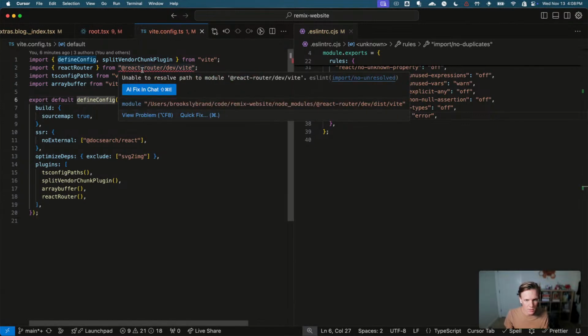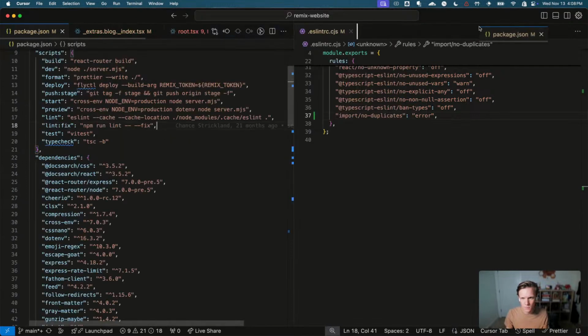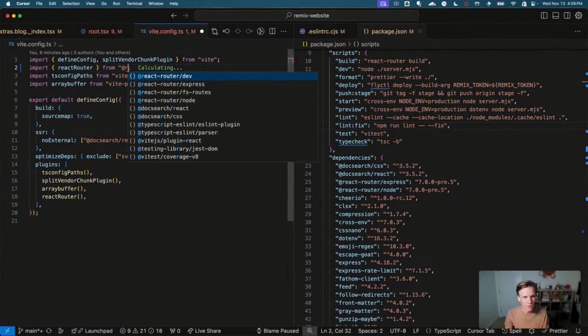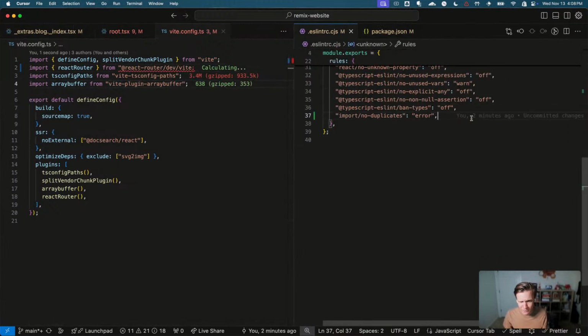React router /dev. What? Why is it saying this? This exists, right? Am I crazy? Okay, fine. Well, now I'm going to delete that ESLint rule because it's dumb.